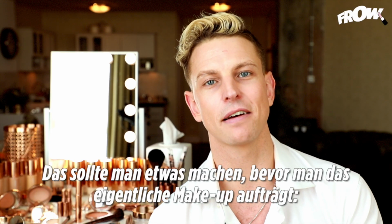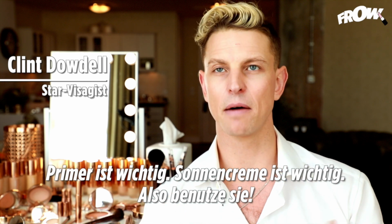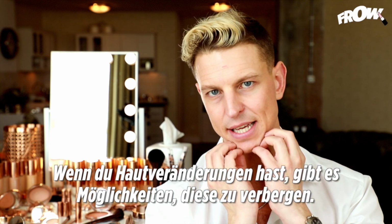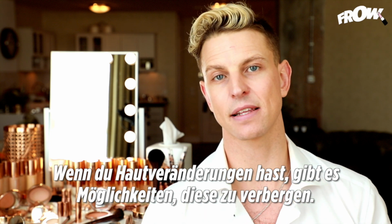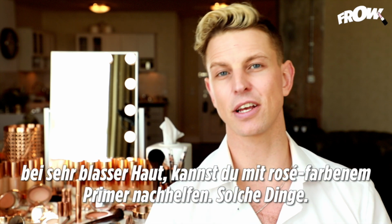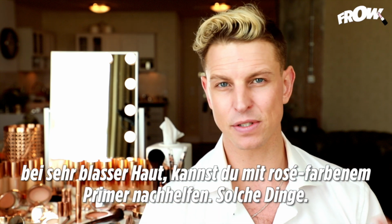For me, the biggest thing people should do before they start their makeup routine, because obviously a primer is important, sunscreen is very important. So use a sunscreen. If you have a changing colour or a changing pigment on the skin, you can get things to correct the skin. So you can use a green neutralising primer if you've got very red skin. If you've got very dull skin, you can get a rosy sort of radiance primer, those sorts of things.